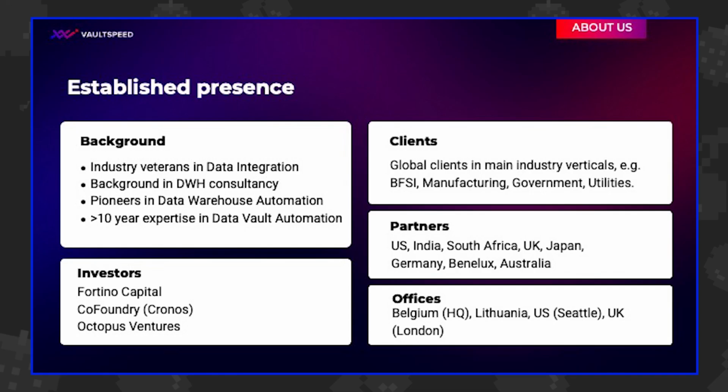VaultSpeed started over 10 years ago. We were a consultancy carrying out implementation projects for customers, and we developed an accelerator tool to help us with that in building data vaults for our customers. That's grown and evolved into what we are today. We separated from the implementation side of the company, and now we are a software company, a software solution for your data vault automation.